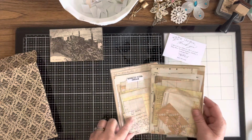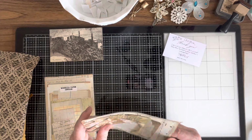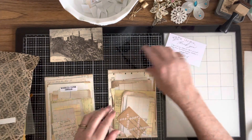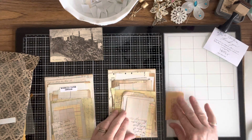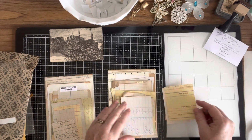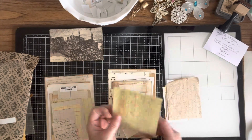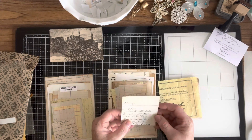So I bought two paper packs, and why don't we quickly look through them? I saw this on Cheryl's channel, and I had to run over and buy it. It's all authentic pieces, you know, old ledger. Here's an old letter, part of one. An old receipt. Pretty nice.